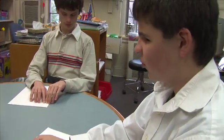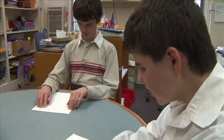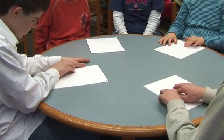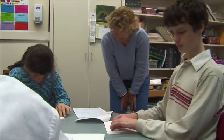In a video clip, 2 adolescent boys who are blind are sitting at a round table, each with a page of Braille text in front of them. The boy on the left uses just his right hand to track and read. The other tracks the line with the fingers of both hands.